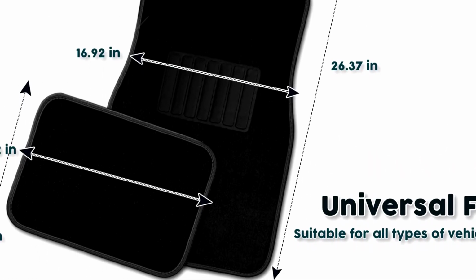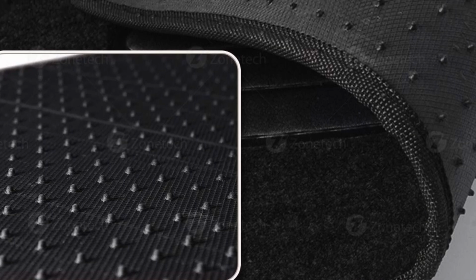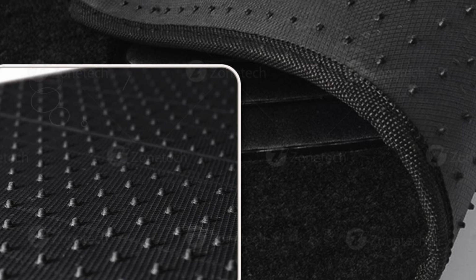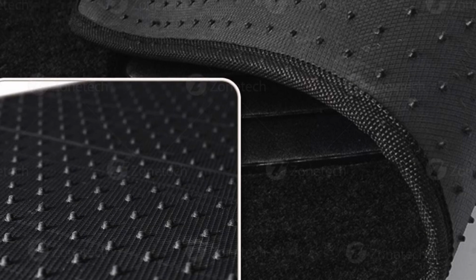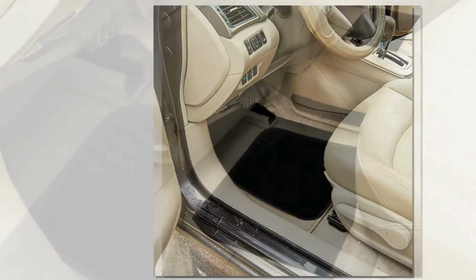The mats are constructed from high-quality carpet material that not only enhances the aesthetic appeal of your car's interior but also provides excellent protection against dirt, mud, and spills. One of the standout features of the ZoneTech mats is their integrated vinyl heel pad, strategically placed on the driver's side mat. This addition not only reinforces durability but also safeguards against wear and tear in a high-traffic area prone to abrasion.